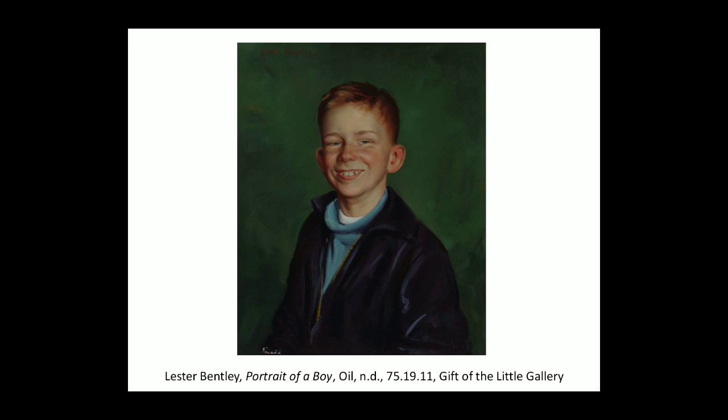The artist Lester Bentley was from Two Rivers, Wisconsin, just north of Manitowoc. He loved to paint people and did lots of portraits of residents of Two Rivers. What can you tell from this portrait? What kind of clothes is he wearing? How is his hair cut? Does this give you any clues about the time period in which this painting was done?